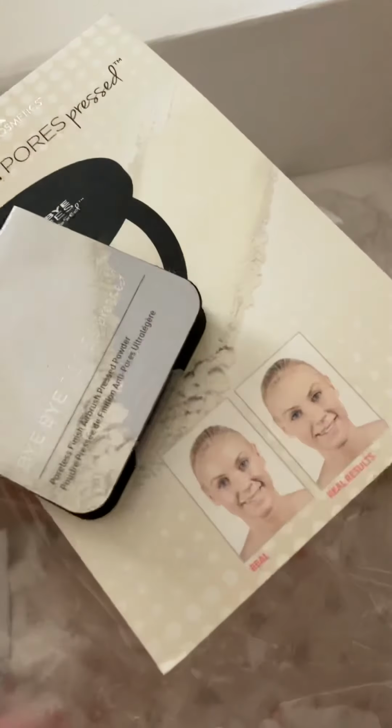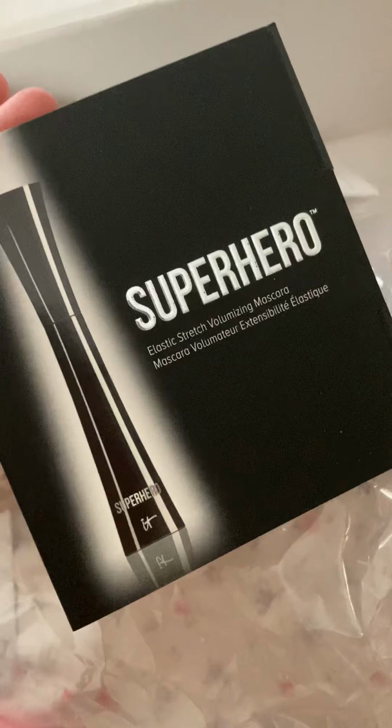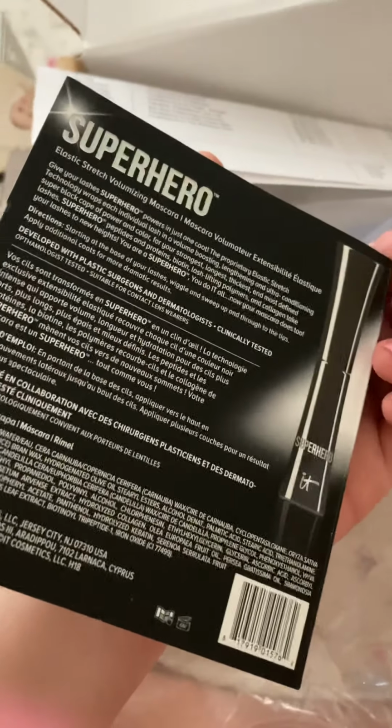And this is the Bye Bye Pores, the pressed powder, which I've never really used a pressed powder before, but I'm excited to try this product. And finally, we have another mascara, their Superhero mascara. Like I said, I've been wanting to try a new mascara, so I'll try this one and then another tightlining one. And then of course with every It product, you get the free sample.